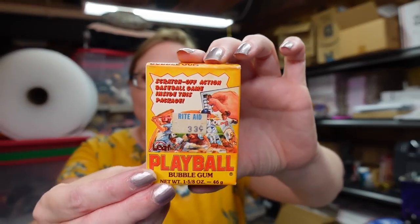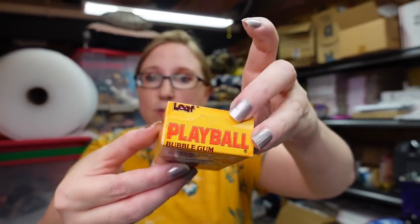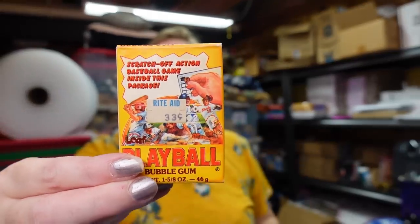This next item, this is really weird. This came from a tray that I won at an auction. It wasn't what I was bidding on the tray for. It was just in there, and I thought it was so cool. This is from the 1980s, I believe. It's for a box of bubblegum. This is brand new, still sealed, and it still has gum inside. So super cool. It's called the Playball Bubblegum. Still has the original price sticker of 33 cents on it.